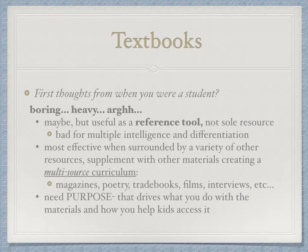Textbooks can be very overwhelming for students because of the text complexity. It isn't very helpful for the different multiple intelligences, especially those who are kinesthetic learners or who learn in different ways. And they're really not very useful for differentiation either. They definitely do not meet the needs of all learners, because what about those students who read at or below grade level? Many textbooks have readability levels beyond the grade level that they're being used for.